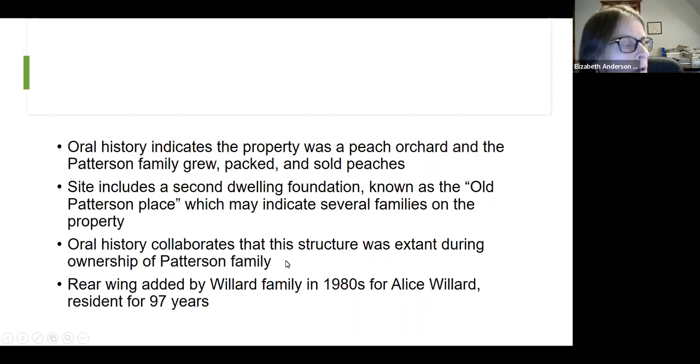And the oral history has also corroborated that the structure that we see was extant when the Patterson family owned the property prior to its purchase in 1903 by the Willard family. The Willard family, who is white, lived there.